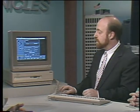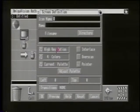I didn't really define what I wanted to do. Yeah. So if I was to double-click on the screen icon, I bring up a requester, which is where I put in all the parameters for the commands.